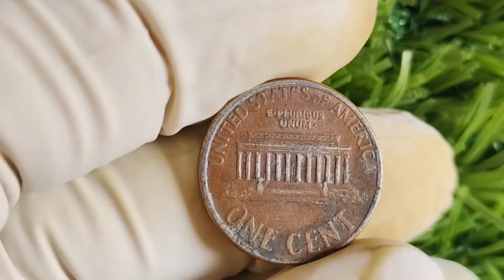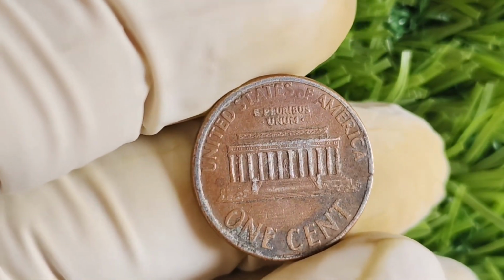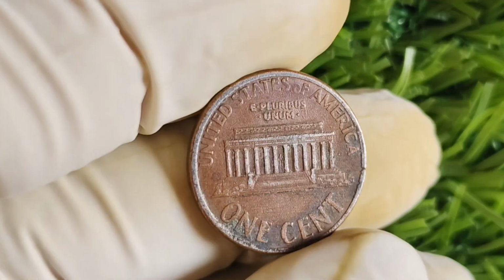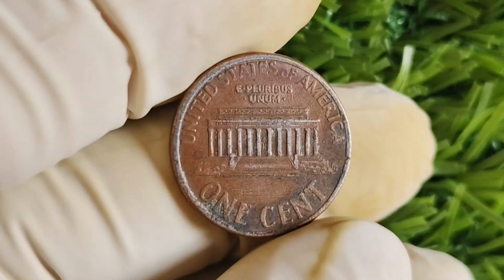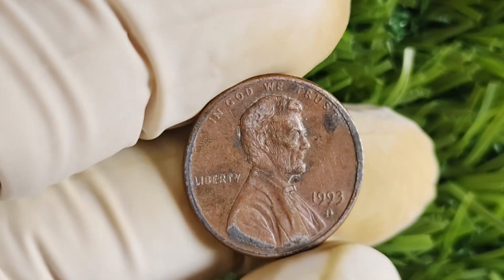When I finally found my first coin worth some serious cash, the feeling of holding it in my hand was unreal. It was like I'd won the lottery, only without the crazy taxes and media attention.